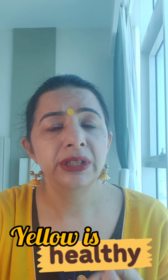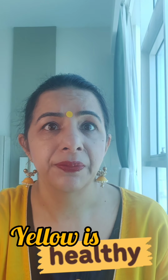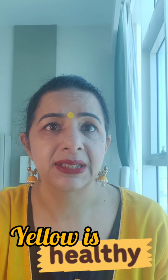Yellow color fruits and vegetables are a rich source of vitamin A and antioxidants. So these yellow color fruits keep your eyes healthy. They reduce the risk of cancers. They reduce the risk of heart diseases. They improve the immune system. Some of them are a rich source of vitamin C and they can help reduce the risk of birth defects.